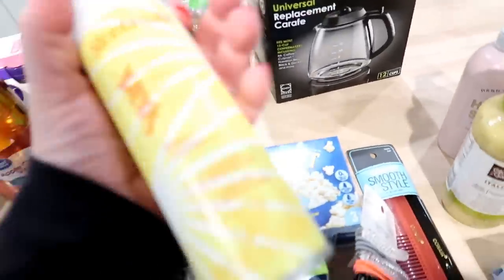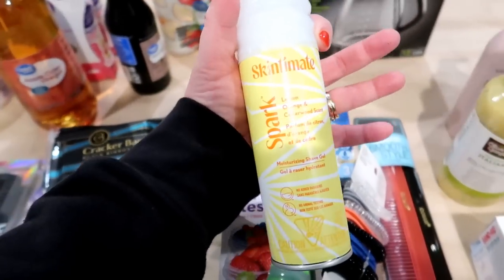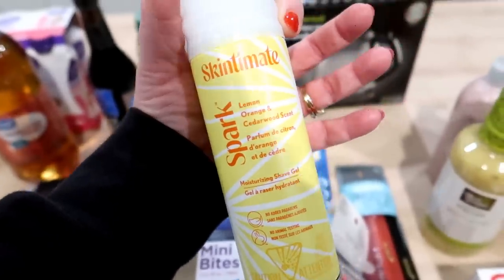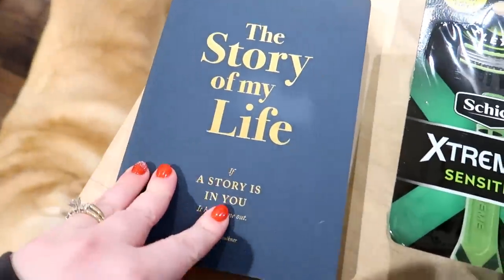Okay, I also got some shave cream. I needed some of this, and this is new, I think. This is the Skintimate. They have kind of a new label. This one says it's a lemon, orange, and cedarwood scent. So I don't know, I thought that looked neat. I also saw this notebook in the stationery section.